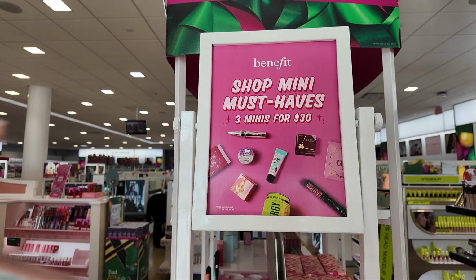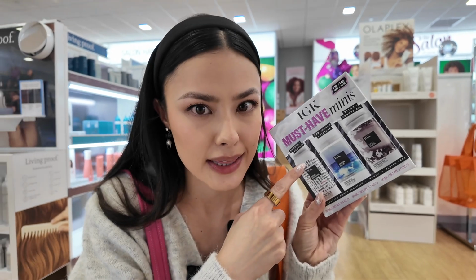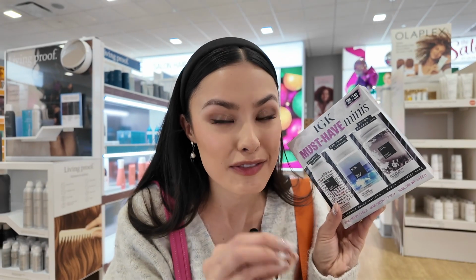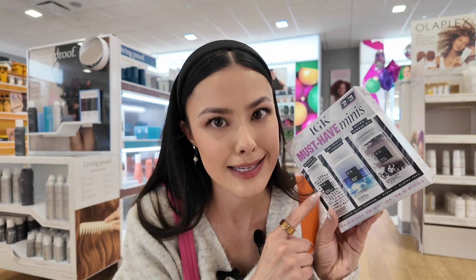So definitely watch out for those types of things. I just found this in the gift sets for hair. I have to get this. The IGK First Class Dry Shampoo is one of my favorite dry shampoos, and they also have some of my other favorite products from IGK Hair. This is an immediate yes.